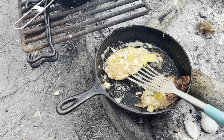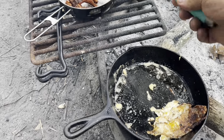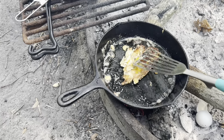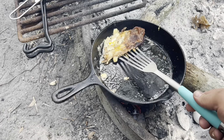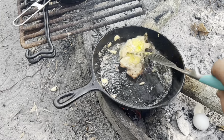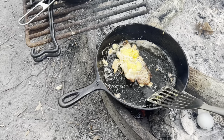We'll attempt them. They look pretty bad. Oh well, throw them in there. Let's see what happens. Make sure it's done. I don't want to eat burnt and runny all at the same time. No fun. Swirl it around with the grease here a bit. Boy, doesn't that look good? Want to see me fail?